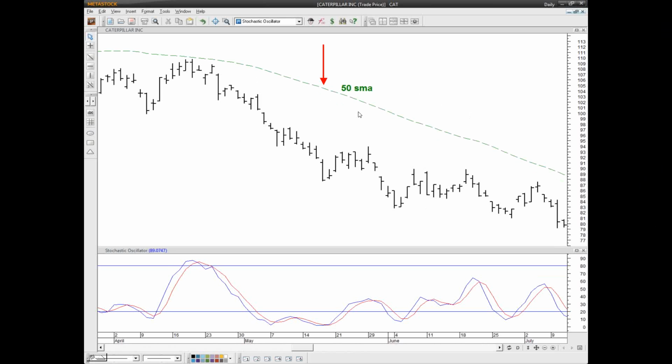All right, so price is below. So what does this tell us? This tells us that we're only going to be selling Caterpillar tractors. So in other words, we're not in any way going to be trying to pick a bottom, because we're only going to be looking to sell.